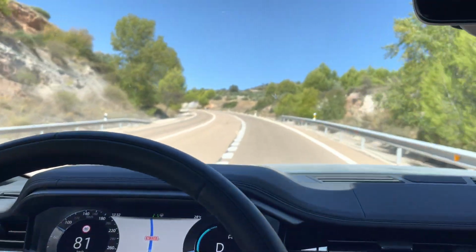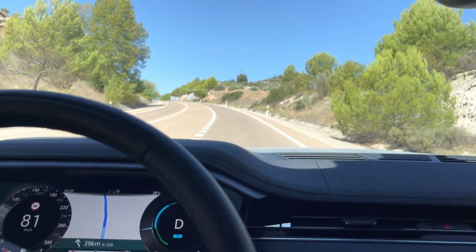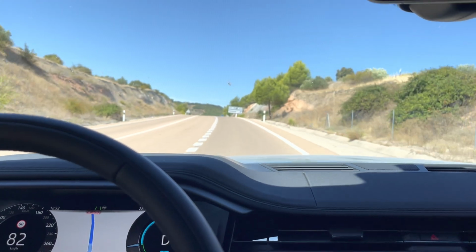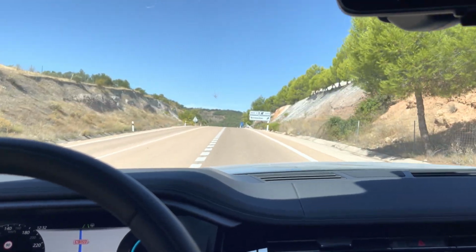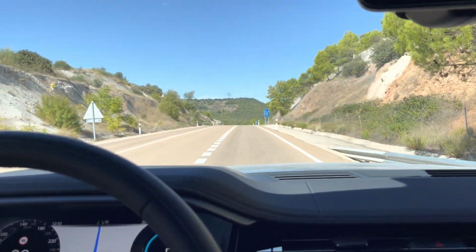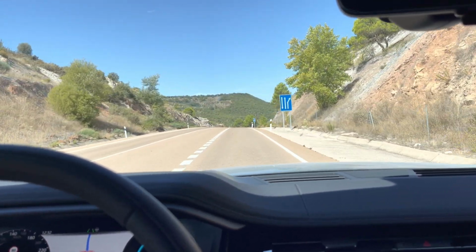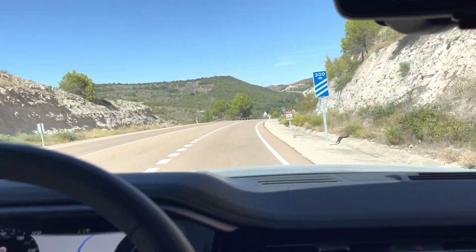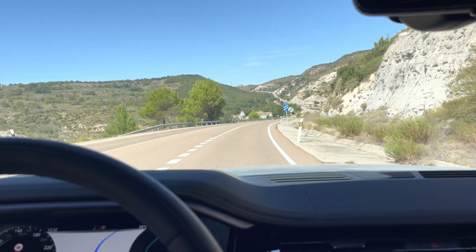Hey, this is Seth with Electrek, and today we're in a Range Rover PHEV, a plug-in hybrid. These things have 70 miles of EV-only range on the WLTP cycle, or about 50 miles of electric-only range on the EPA cycle, or what Range Rover calls real-world driving.